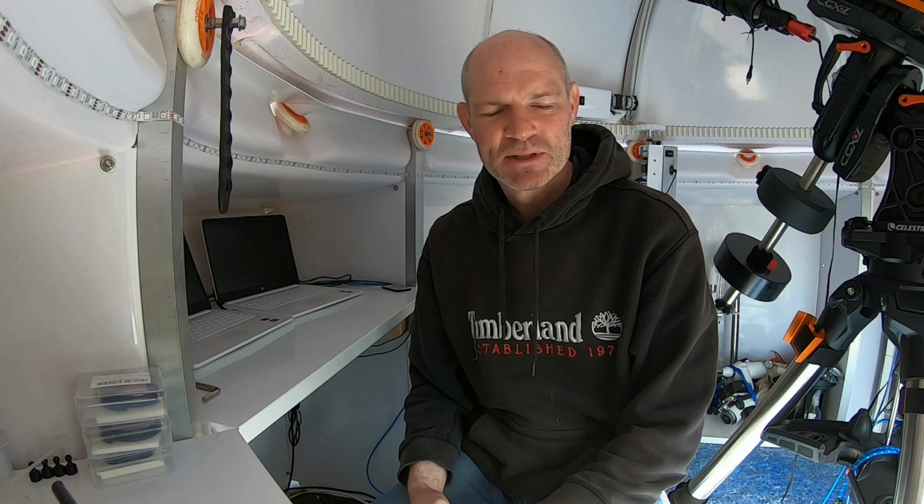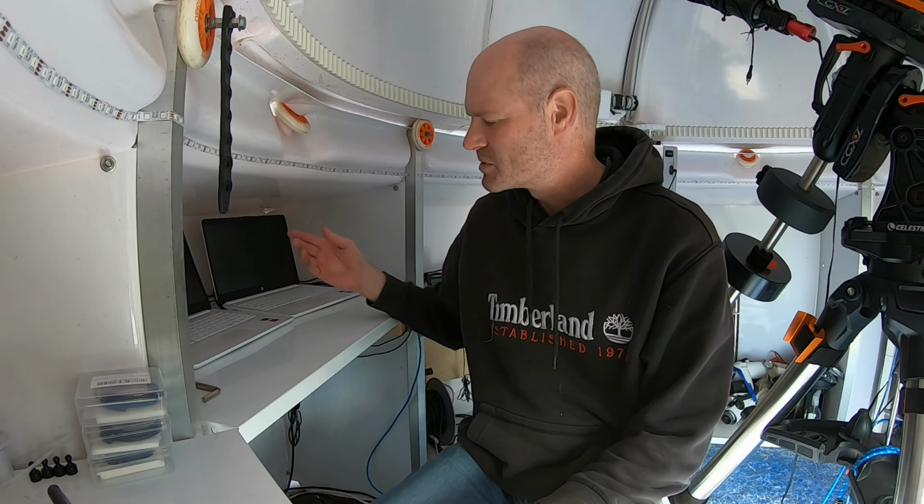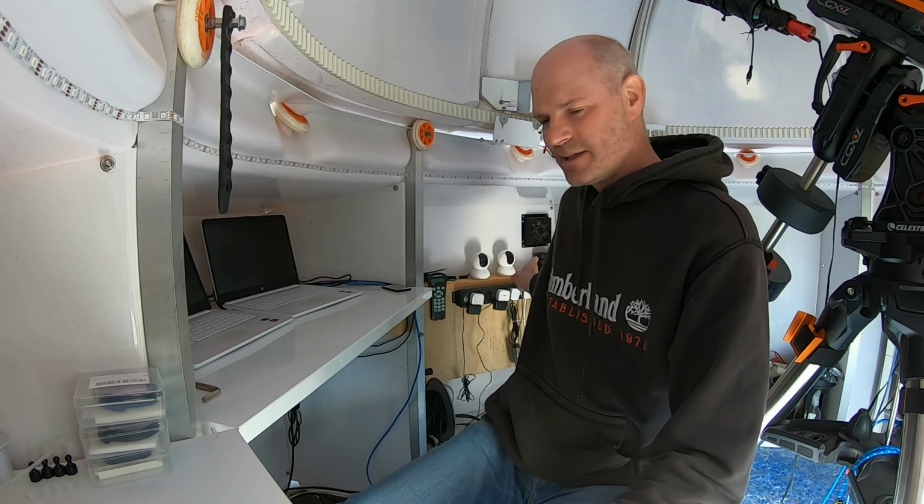Hi everyone, so today we're in the dome again. One of the issues I've got with the dome is the Wi-Fi connection. It's about 20-25 meters back to the house, and the Wi-Fi has never been the best, and even the position of the laptop lid, if it's open or closed or somewhere in between, can have a big effect on the Wi-Fi.